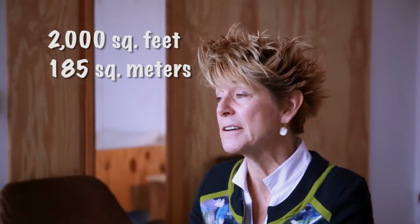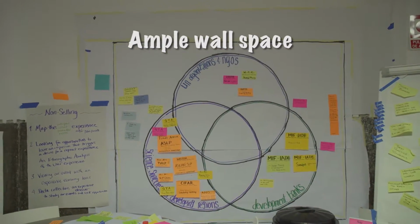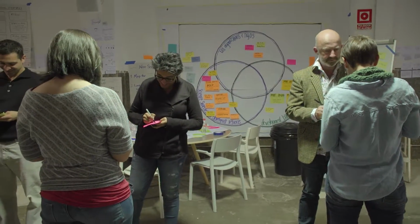The main meeting room needs to be really big, bigger than you'd expect, like around 2,000 square feet or 185 square meters. There needs to be ample wall space, because that's where we'll post the output of each step as it's produced, and we produce a lot of output. We'll be careful to use painter's tape to make sure the walls aren't damaged.